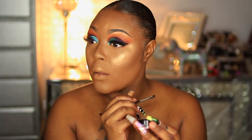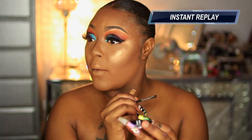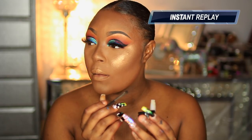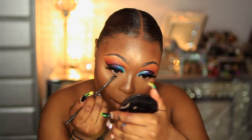So we're about to attempt this look, we just going forward for this tutorial, okay? I'm just scared the hell out of me. Try to make this line at the bottom of here. I don't know what the hell I'm doing.